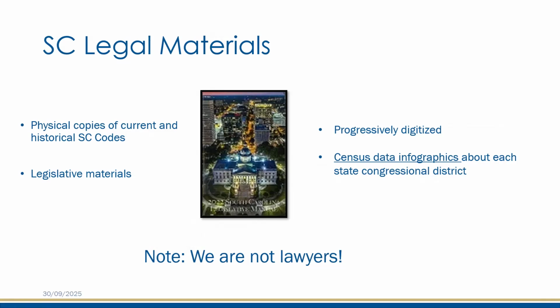So we have that. And we also have what's called acts and resolutions. That is a collection of resolutions from the House and Senate, and they are being progressively digitized. All of this is being progressively digitized, which is great not only for y'all, but for us to look through, because I don't know if you've seen a single volume in a legal collection. It's very thick. So we are excited about the digitized progression of our legal material.